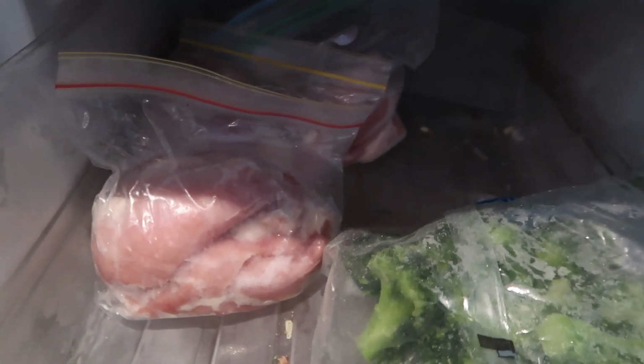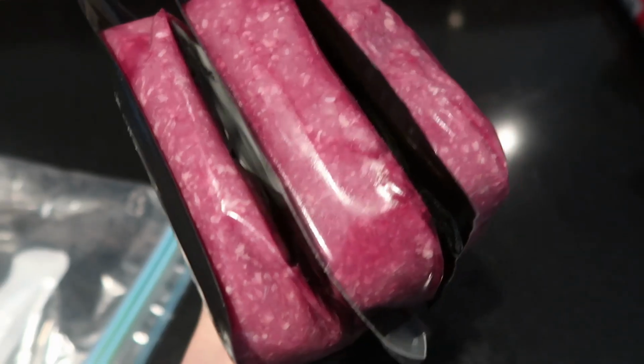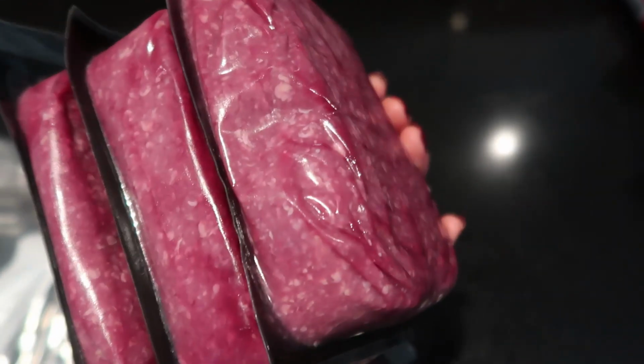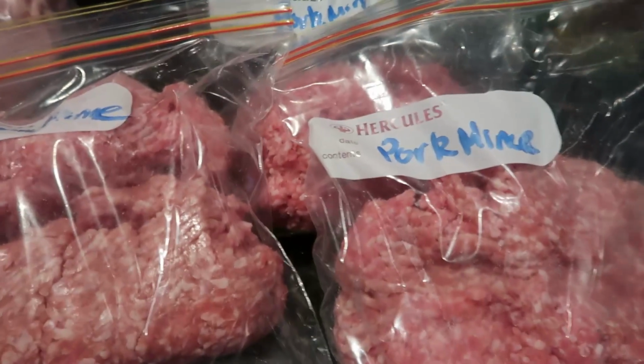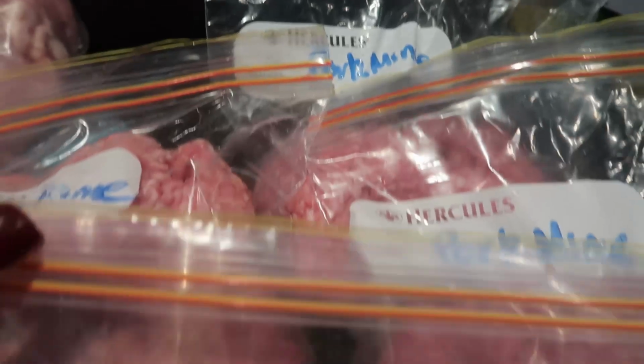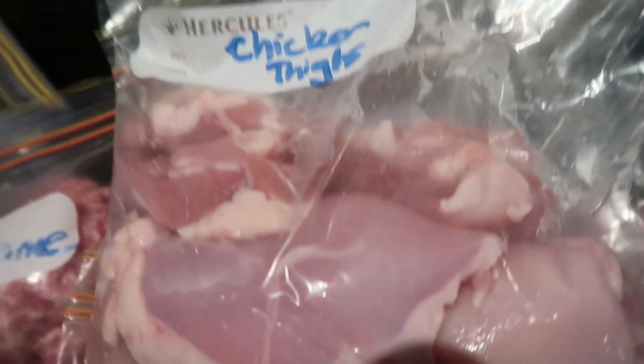Okay, so we were low on chicken and now I bought some chicken thighs and 2 whole chickens. So that will go into here. So this is the 3 organic minces. So I'm just gonna put those into the freezer as well. Okay, so I got 4 lots of pork mince out of the big tray. So that can go in the freezer. And then 3 lots of chicken thighs from the big pack. So they're going into the freezer as well.